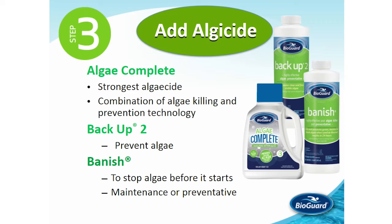Besides Algae Complete, which is, like I said, the strongest, we have Backup 2, which many of you have used and really like, and that's not going anywhere. Backup 2 is a great algae preventer.